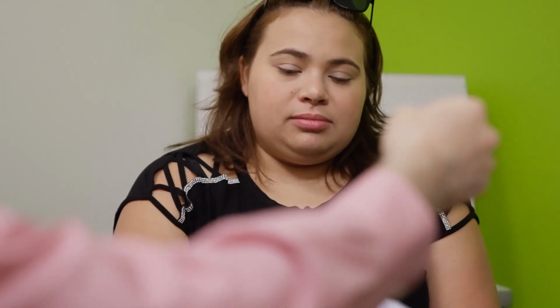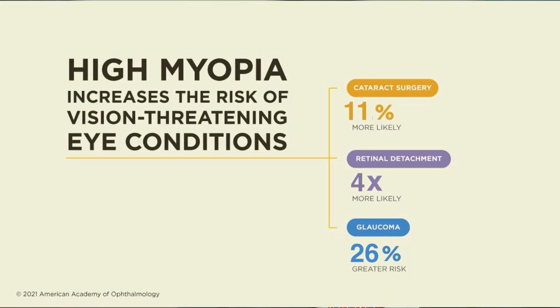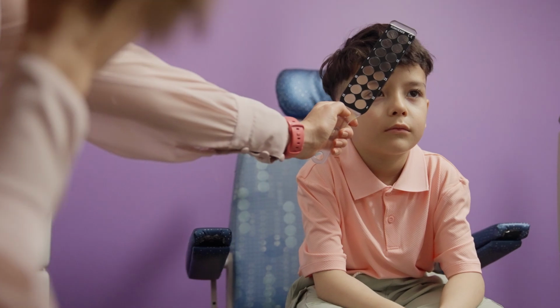We can determine if the child has myopia and whether the myopia exceeds age norms. We believe that by managing the myopia and reducing the overall length of the globe, we're saving them from a lot of potential problems down the road.